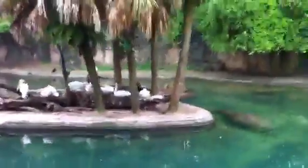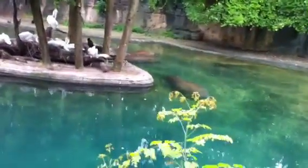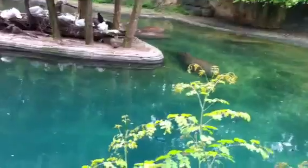There's a hippo right over there, folks. Hippos do most of their grazing at night, and they can eat up to 100 pounds of food each night. 100 pounds each night? Oh, my goodness.